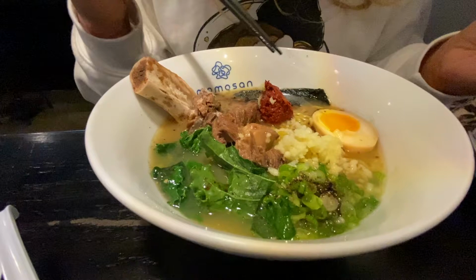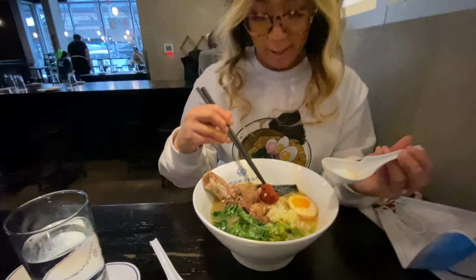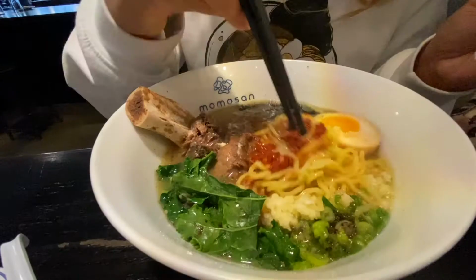So we got a nice 7-hour braised beef on the bone. We got my yuzu spice bomb here, an ajitama, freshly cut garlic in here, tons of scallions, a bit of black pepper, kale, which is hipster style. We got our nori, and of course, our noodles in here. We're gonna mix it all up. Apparently, this spice bomb is supposed to be literally like a bomb. So we'll see how it goes.